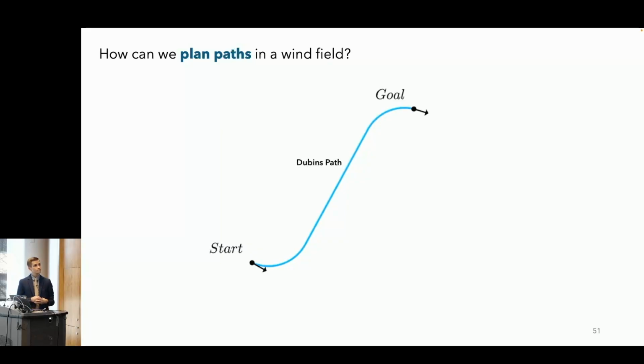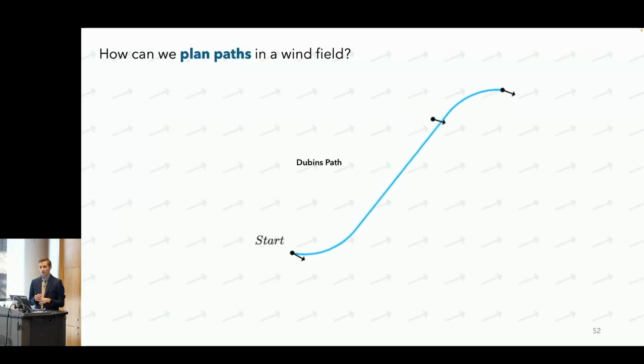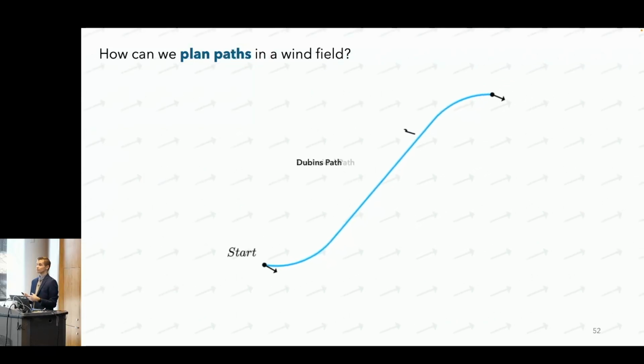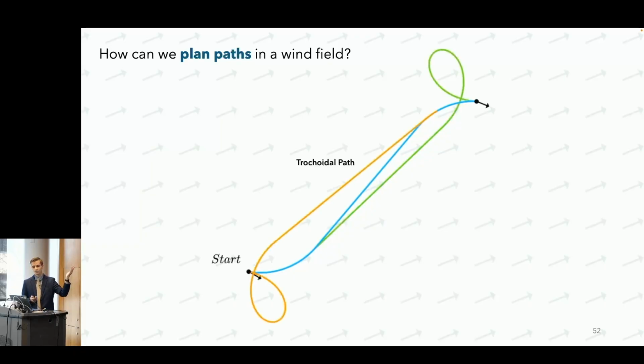So in here. However, when we add some sort of winds, this Dubin's path is no longer the optimal path. And it can often lead to something suboptimal or even dynamically infeasible in some cases. So one way we can solve this is using what's called a trochoidal path, which are these more spiral-like paths, which do take into account this flow field.